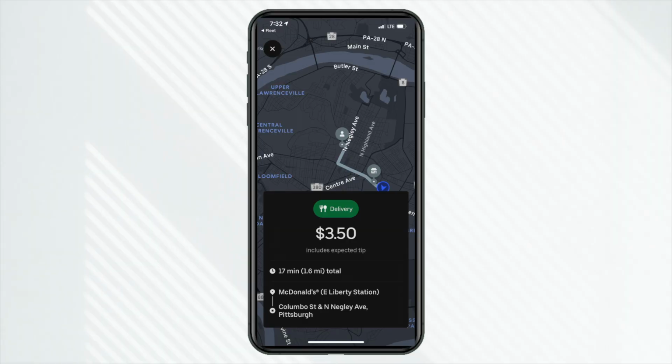So remember, we can't zoom in here on Uber Eats. We can see it's a lower payout. The miles are decent, but again, it's not cash flowing enough. I would decline this order.